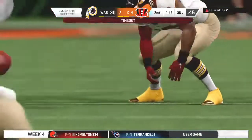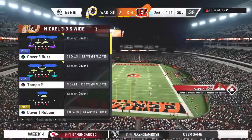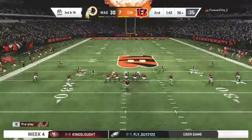And the Redskins do get to him. He goes down for a sack. Now Washington going to use the second of their 3 timeouts as they'll talk it over here before what will be an important 3rd down.